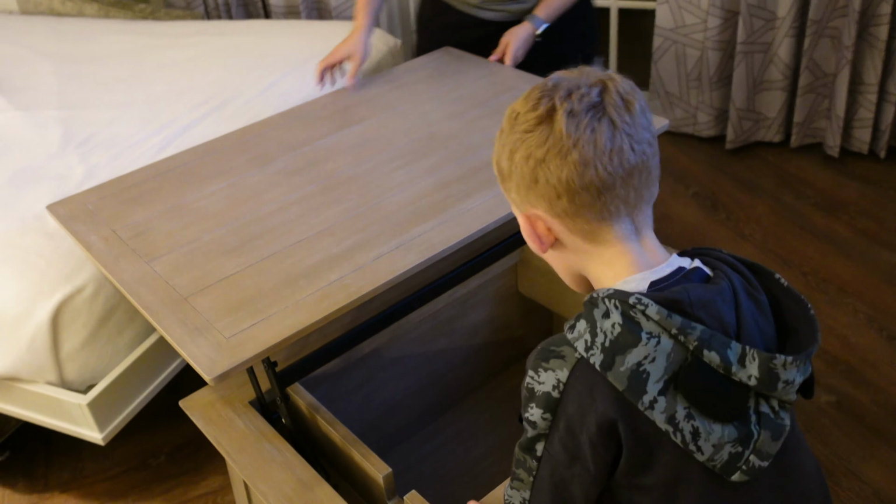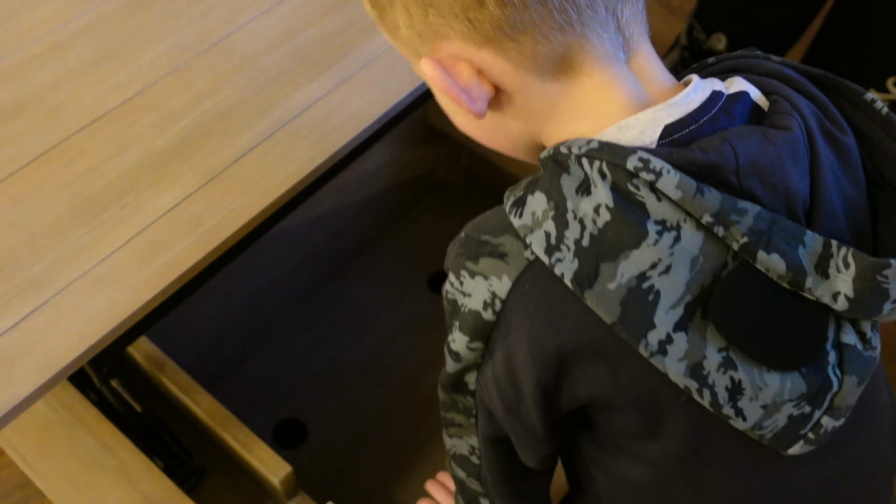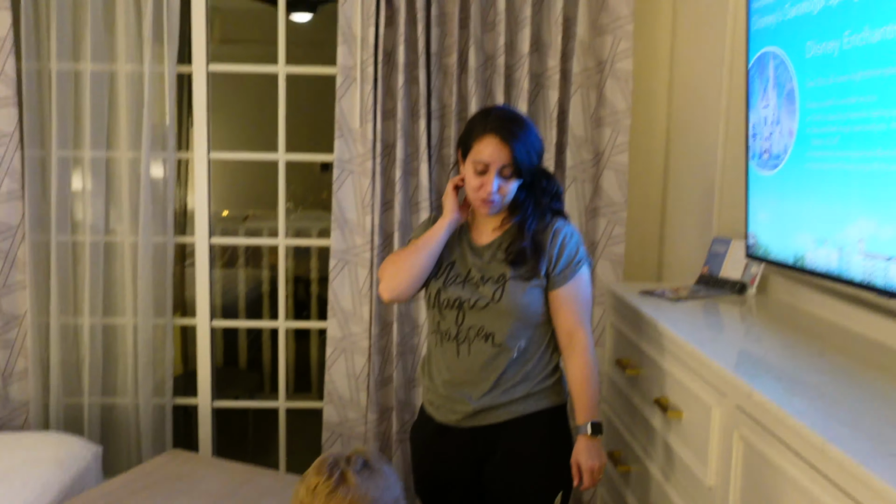Oh, look at that for storage. So we've got more storage. We could put Ollie in there and lock him away. Could totally put him in there.